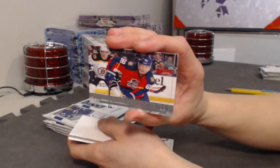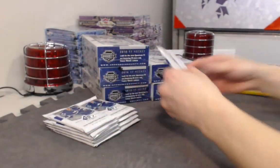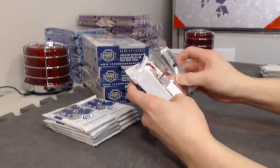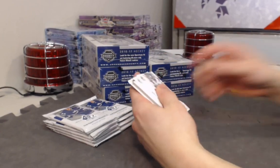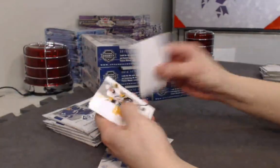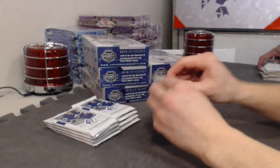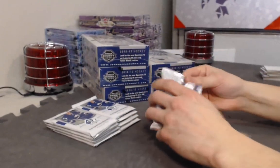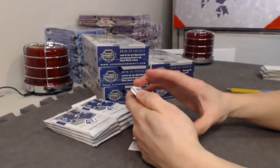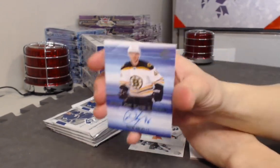Authentic Moments of Jágr. Update of Sam Gagné. Again? Yeah, I'm seeing some duplicates now. What do we got here? Sign of the Times! Auto! For David Krejci.